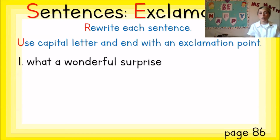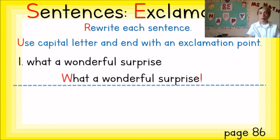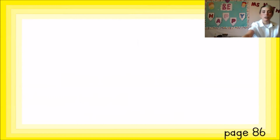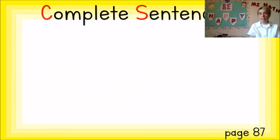Sentence 1 says, what a wonderful surprise! Your answer should look like this: capital W and an exclamation point at the end. Sentence 2 says, I cannot believe it. Your answer should look like this: capital I and exclamation point at the end. Now it's your turn to try the rest by yourself. Keep practicing.